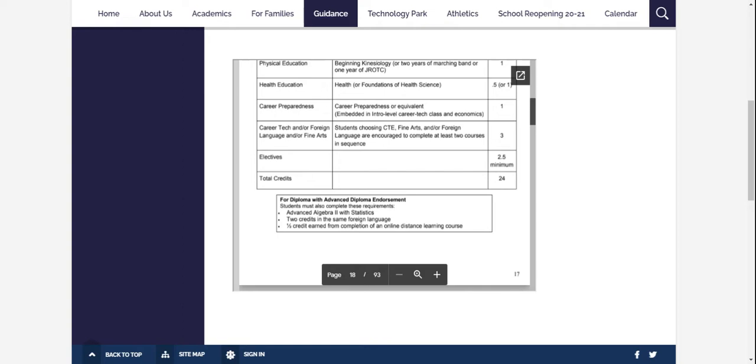But Morgan County allows you to offer an advanced diploma endorsement, or allows you to receive that endorsement. In order to receive that, students must complete Advanced Algebra 2 with Statistics, complete 2 credits in the same foreign language, French 1, French 2, Spanish 1, Spanish 2, or a half credit earned from completing an online distance learning course. So you will need to check those 3 boxes somewhere in those 24 credits to also have the advanced endorsement.